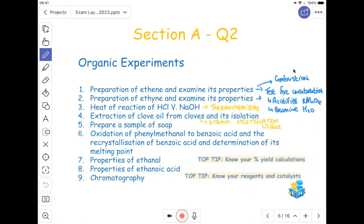Moving on then to number 5, you've got your soap. So base hydrolysis of an ester there for number 5. Number 6, you're looking at oxidation of phenylmethanol to benzoic acid, the recrystallization of it and its melting point. So there's 3 in 1 there. Number 7, you're looking at the properties of ethanol. Number 8, the properties of ethanoic acid. And number 9, you're looking at chromatography. So you're looking at your HPLC, etc.